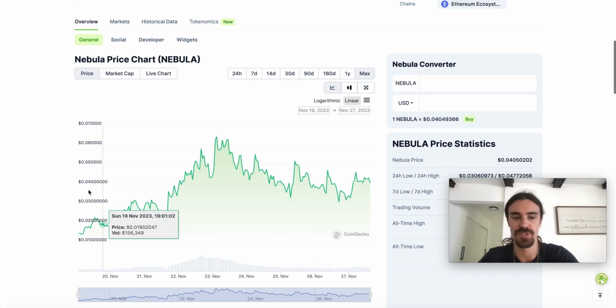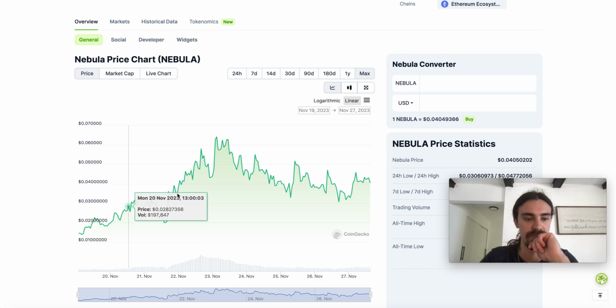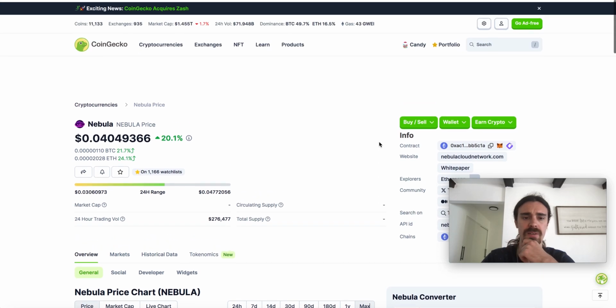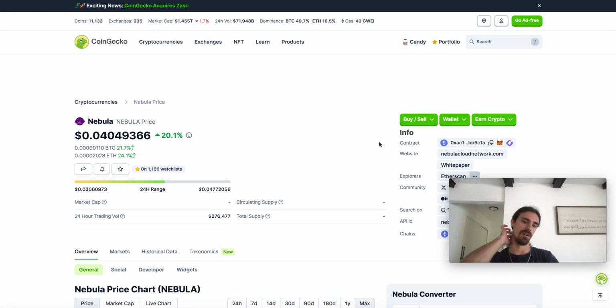So again, this chart, it's a very new project, fairly new. I don't know how many X's it's been up since its launch, but I think it launched under a penny, so it's sitting around 4 cents now. The market cap, yeah, it is 4 million.